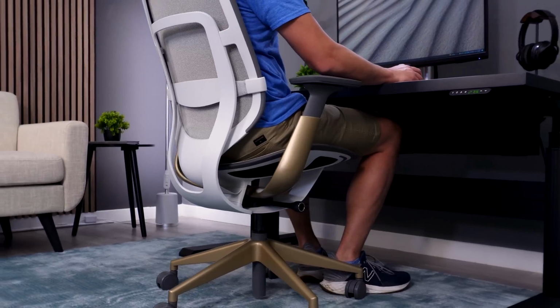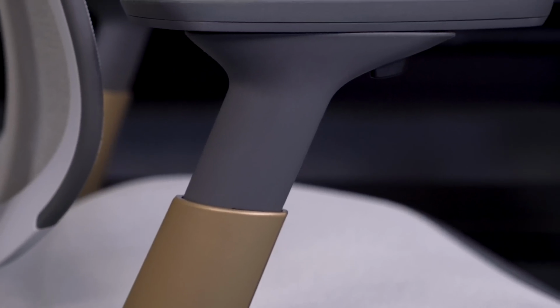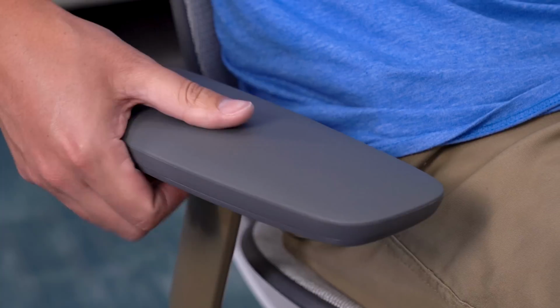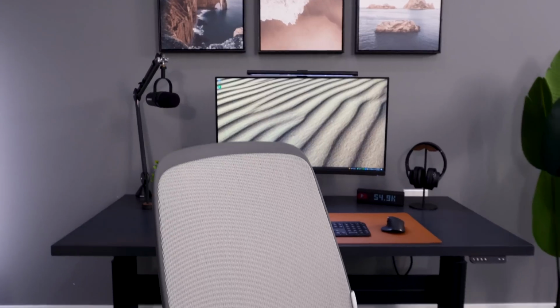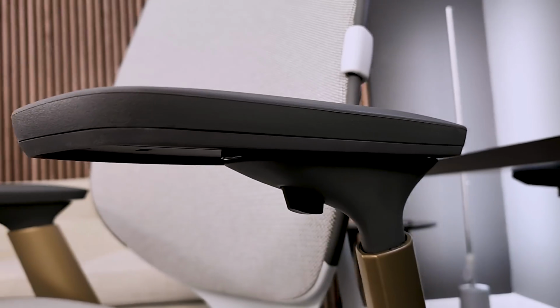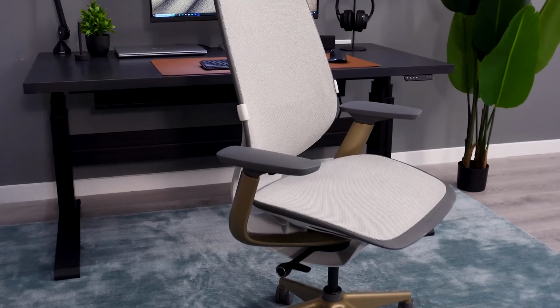There are some positives to talk about with the arms. I do love the looks. They really feel custom designed for the chair. They are also tight in the sense that they stay where you want them to without a lot of play. Considering this is a lower priced chair compared to Steelcase's flagship products, I assume this is one area where they cut some costs. Overall, the build quality on the Karman is great.